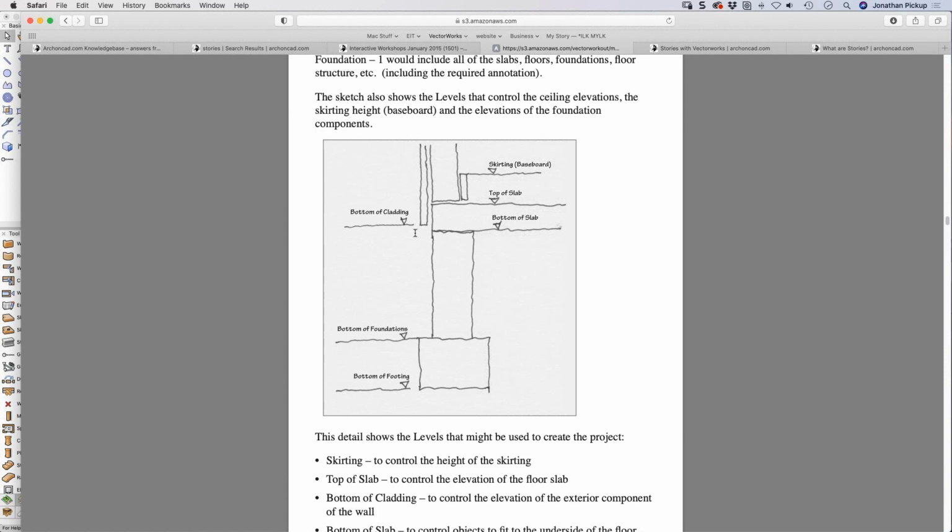So step number one, Jim, is that a story is a collection of design layers. Step number two, we have a layer, floor one, and inside that layer we have a series of levels. So we can have a level for the ceiling, we can have a level for the baseboard, and so on. And that's how I tend to think of them.